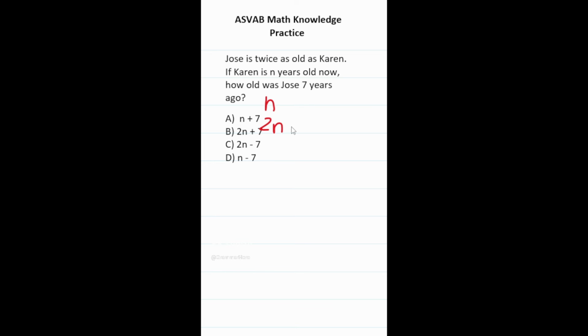So we're going to take 2n, which is his current age, and we're going to subtract 7 from that. And that's all we have to do for this one. This one is C, 2n minus 7.